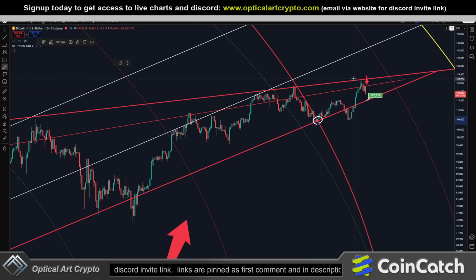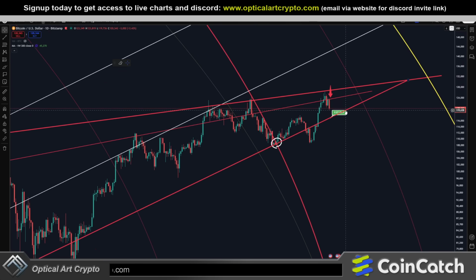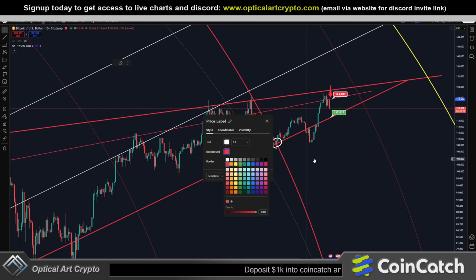Now I know we did push up, but we're still in a bearish rising wedge. We got rejected at the top. So if you break below this, we could see a lot of downside. Obviously, this is invalidated if we get above, let's say, $127,000. But as I said, it looks like your most critical resistance is now right around 123,600, which is just crazy.